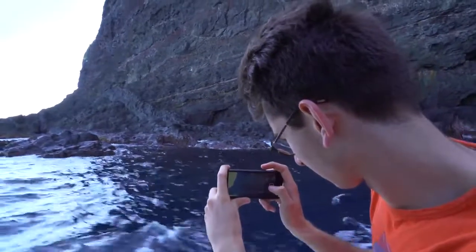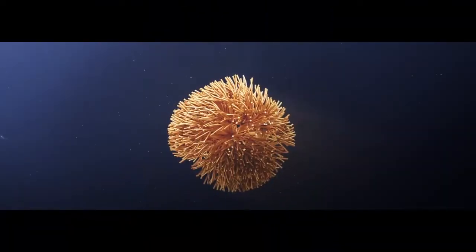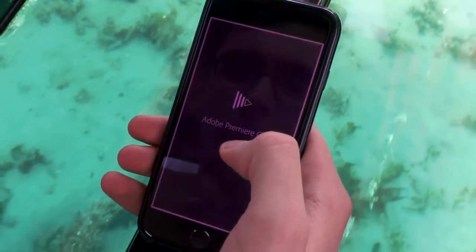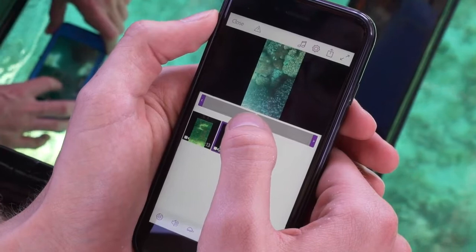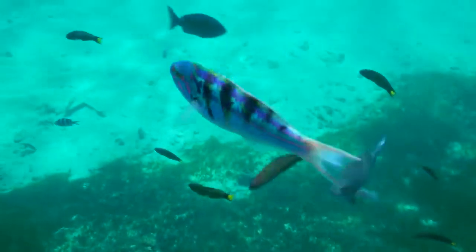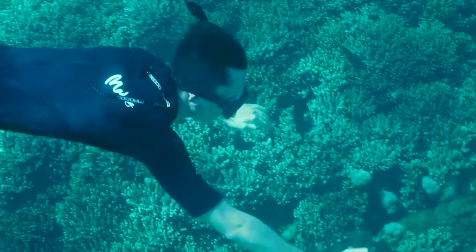When I started doing animation, I worked a lot with the GIF format. Now I'm also working on video. It was the first time I was shooting underwater. The fact that I can shoot something in Premiere Clip and then upload it on the cloud makes my workflow a lot more natural.